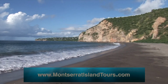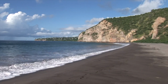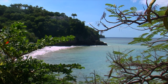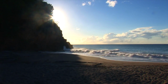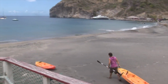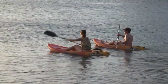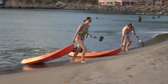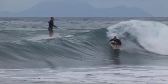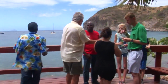Another secluded black volcanic beach is Fox's Bay, where you'll seldom find any other people. Our favorite beach is Woodlands, with showers, changing rooms, barbecue pits, and picnic tables. Back at Little Bay, you can grab a couple of kayaks and go up the coast or over to the Bat Cave. For the more adventurous, if the surf is up, you can take our surfboards or boogie boards and try to catch a wave.